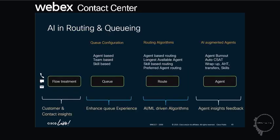Well, we have routing all across. We have AI all across. We have AI in the flow treatment, where you can get your customer and contact insight. I'm pretty sure my colleague Max will be talking a great deal about all the AI augmented agents, talking about agent burnout, customer satisfaction scores, summaries, wrap-ups, and those are the kind of insights that we have on the agent side. So we intend to solve these two buckets: in the queue configuration, how can you enhance the queue experience while customers are waiting, or how do you use AI/ML algorithms in routing? This is with the insights that you have from the queue configuration, the customer insights, and the agent insights, all dynamic in nature.